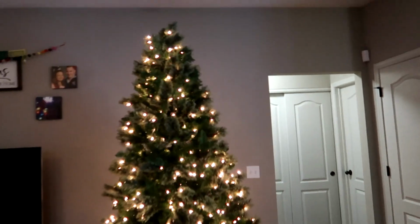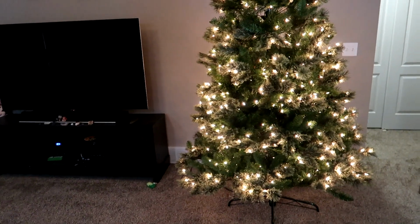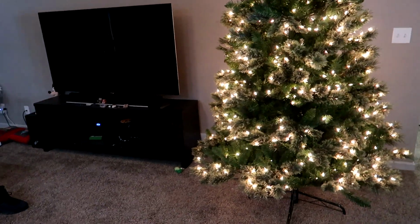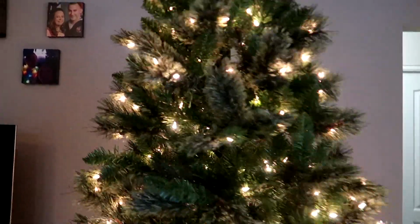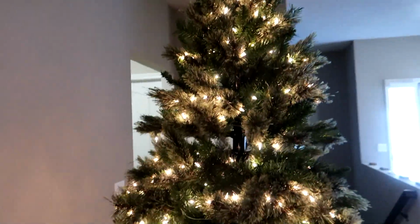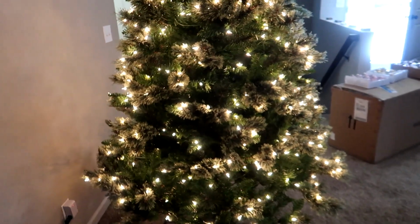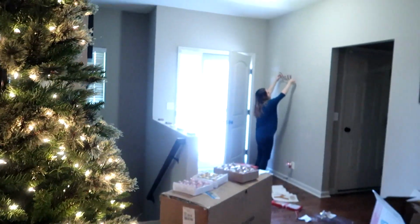So here's our tree. I think we showed you a little bit yesterday. Oh, Echo's frog. So it's Bethlehem lights, 7.5 foot tree. So yeah, we're getting everything kind of ready. There's Amber putting on the peace sign.